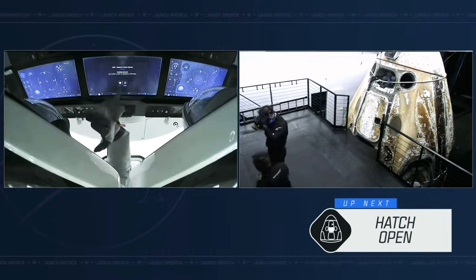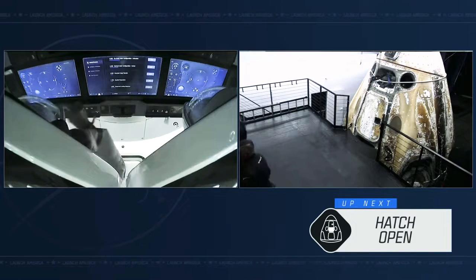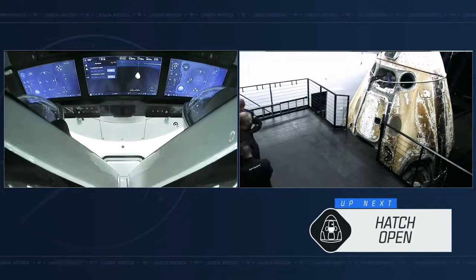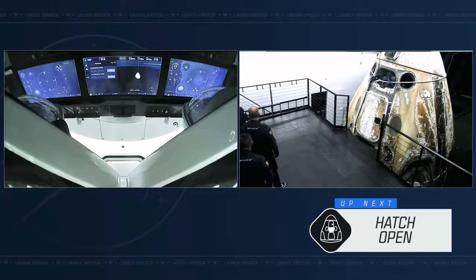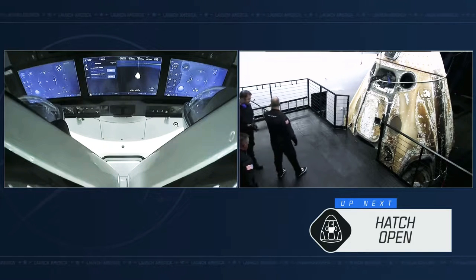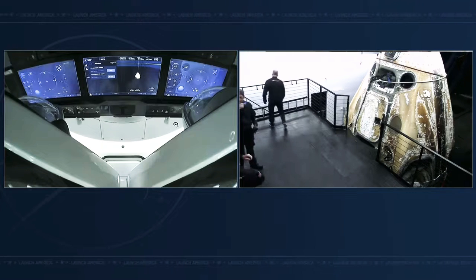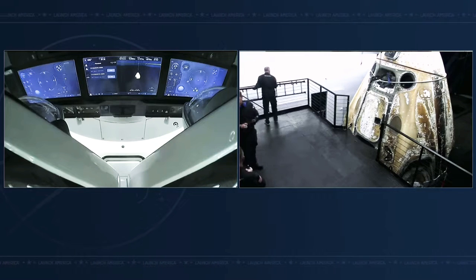All right. We can see the crew there taking off their PPE. We got the okay to open the hatch. That means the area is cleared of those hypergols that the fast boats were aiming to detect, as well as they got some secondary checks once on board this vehicle as well.